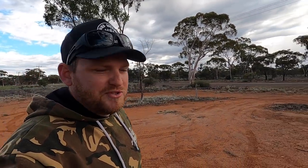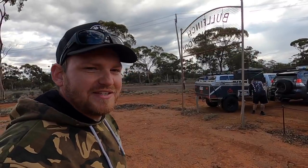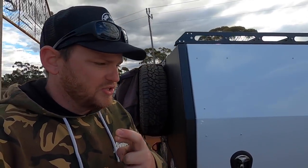And Brad was just saying he's checked the weather reports, and when we left, the weather was looking fine, and now there's the chance of thunderstorms and stuff. And it's all this sort of red dirt once we hit the tracks and it turns into muddy, slushy, clayey crap. So fingers crossed we don't get too much wet weather, otherwise it's gonna be interesting.